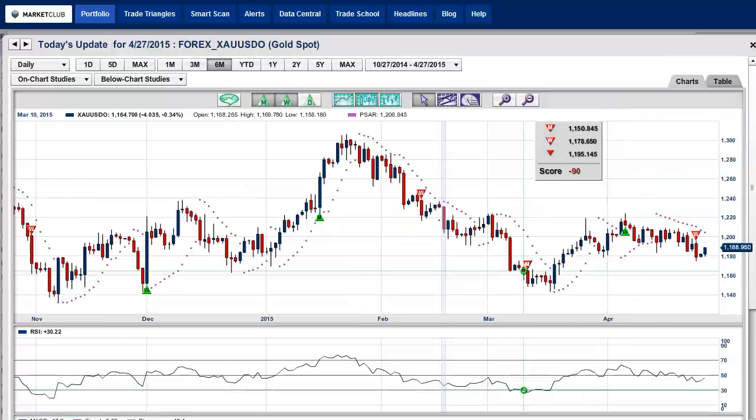Looking at gold, you can see all of our trade triangles are red, indicating a downward trend. This market has been very choppy, and we are below the 50 line. I would just, for the most part, either want to be short or out of the market right now.